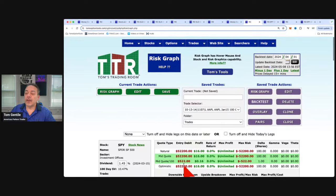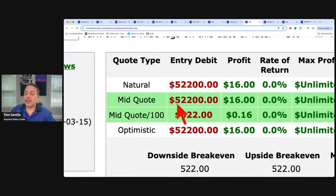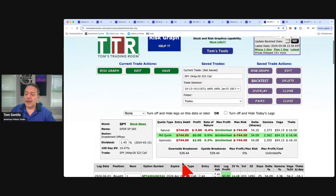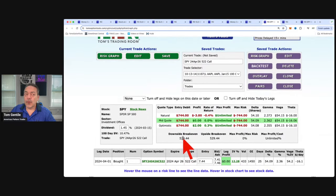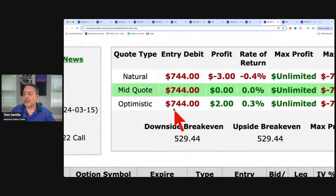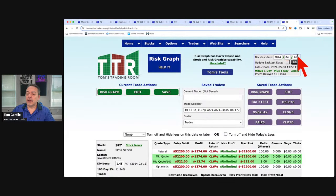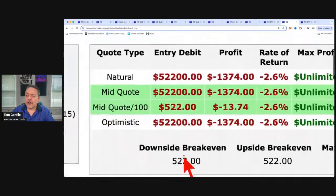Buying 100 shares of SPY is going to cost you $52,200. That's $522 a share times 100. Instead, how about the options? The at-the-money options with an April 26th expiration date are going to cost you $744. So $744 to control $52,000 plus worth of ETF. Looks good so far.